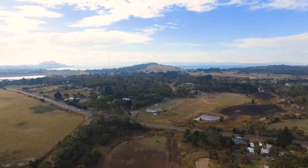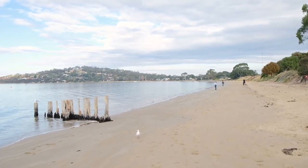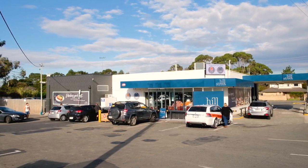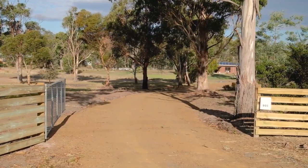You will fall in love with the lifestyle of Sandford. You're close to amazing beaches, but not only that, all the shops and services of Lauderdale are just a few moments from your front door. This would have to be one of the most incredible lifestyle properties to hit the market this year.